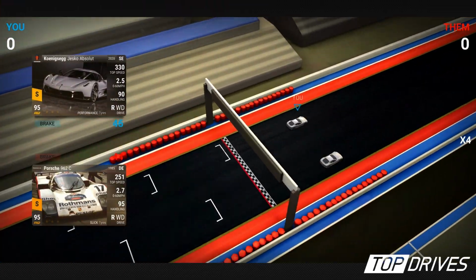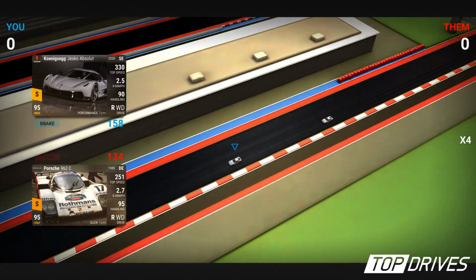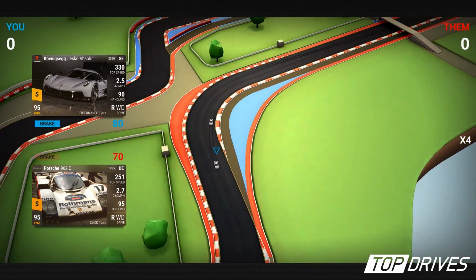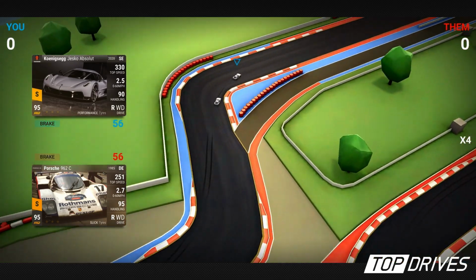So again, the Absolut might not be the track-oriented version of the Jesko, but let's see how it compares on the fast circuit against a Group C Le Mans racer. Compared to the Porsche 962, it shows that the Jesko Absolut can really handle it. It stays in front of the Porsche all the way around the lap.